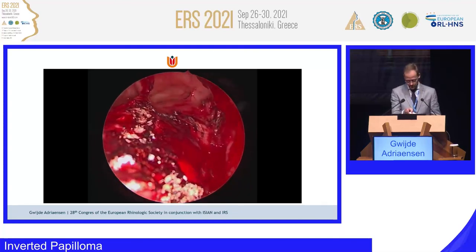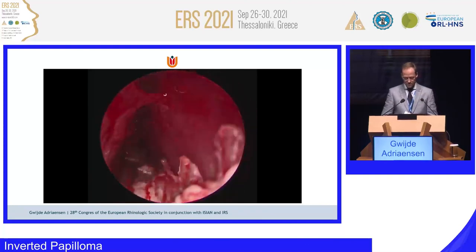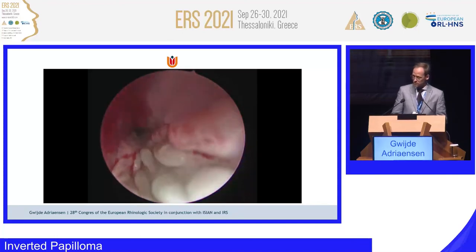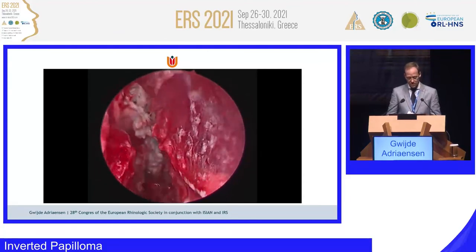You see a nice Draf 3, skull base towards the back, and probably it was also a little bit attached in the frontal sinus, and you put in this gauze with some antibiotic cream mixed with this 5-FU cream. You leave it for 3 weeks, and then you take it out and you do careful cleaning. That's it. Okay, thank you very much.